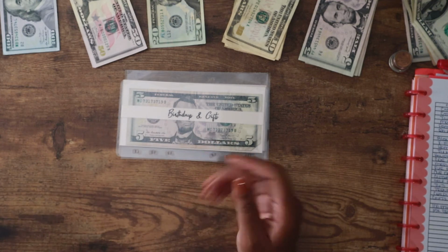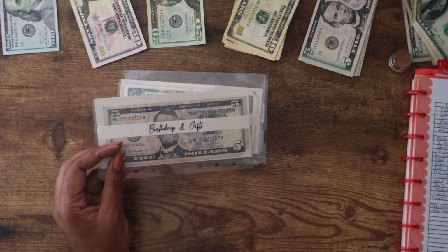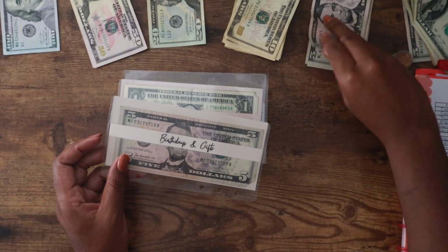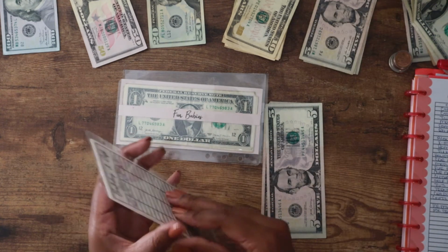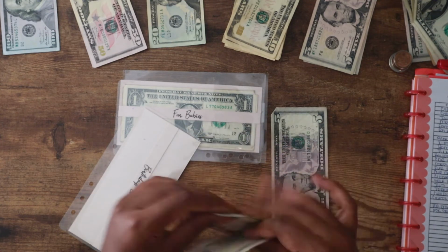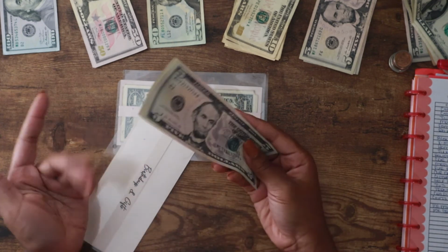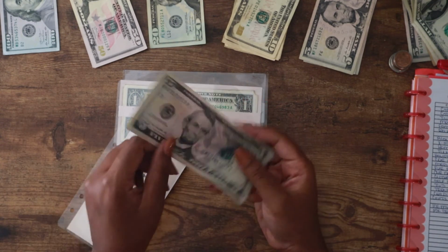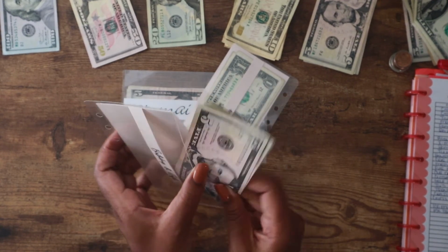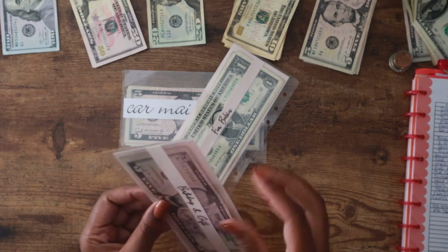All right, we're almost done, y'all. Gifts and birthdays is going to get 10, and I did 2 5s, not even realizing that all that's in here is 5s. I think it's just a $5 bill. It is. So now we have 10 and 15 in gifts and birthdays, which honestly, I need to be paying myself back on this one because I just ordered a birthday gift for my aunt. But I'm going to let it slide because I need to start building these cash envelopes up.